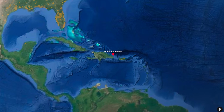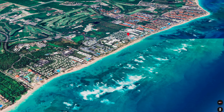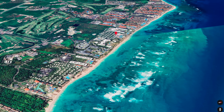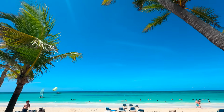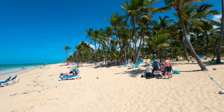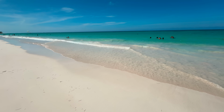All of these RIUs are in one general area. 4 of 5 are in one major complex. All of the beaches are fantastic. There's some of the very best beaches you're gonna find throughout all of Punta Cana, but not all are created equal. RIU Bambu's is a standout. The strand is wide. It goes on for as long as the eye can see. Finding a spot to call your own is not a problem.